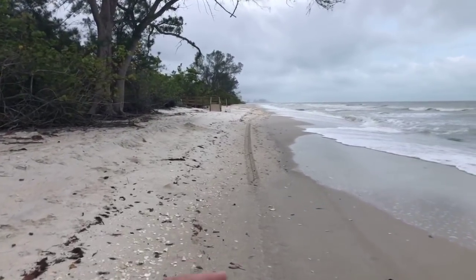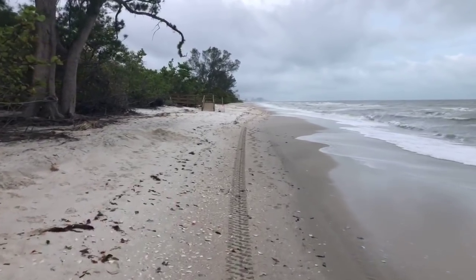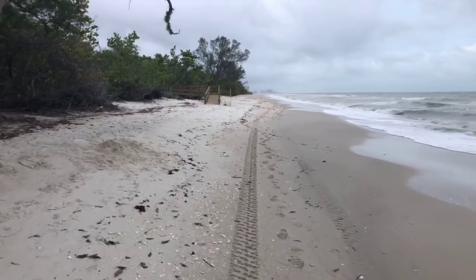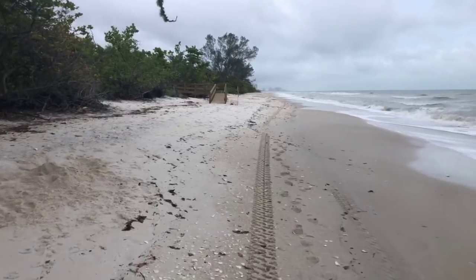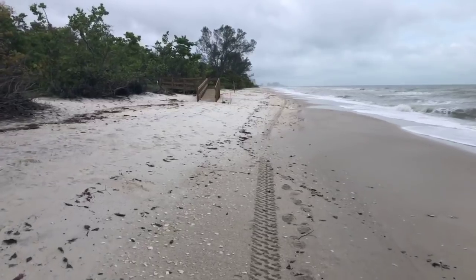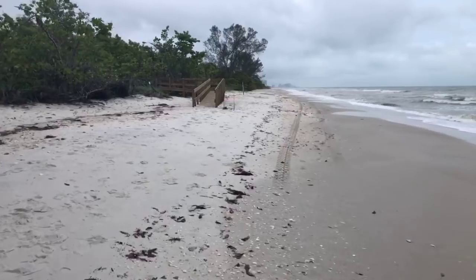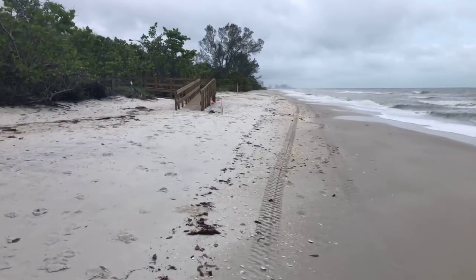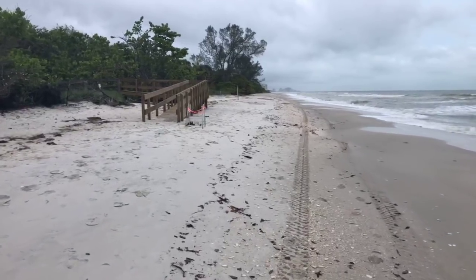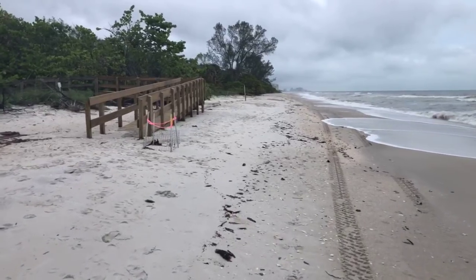What happens when the tide comes up and the water goes over the sea turtle nest? It actually drowns the little embryos inside the eggs. They actually breathe oxygen. And once the water covers the nest, the little baby sea turtles drown. So several of the nests did go underwater yesterday, one for quite a long period of time. So we probably lost a few sea turtle nests.